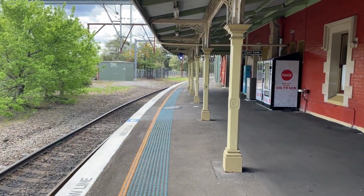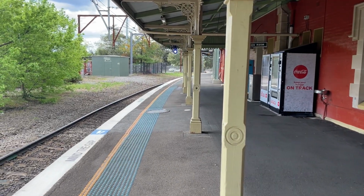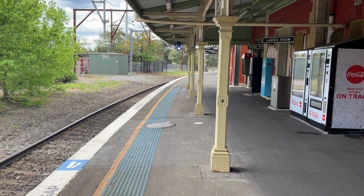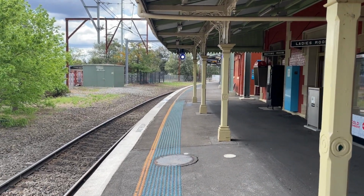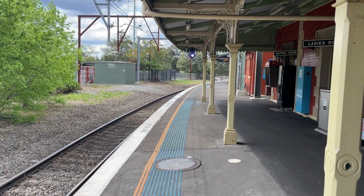Welcome to another video. Currently at Springwood in the Blue Mountains. And the next train coming through here will be a freighter, which is a Kelso Flyer from Kelso through to Sydney, Port Botany. We're coming through very shortly. It's going to have some sea classes on it and stuff.